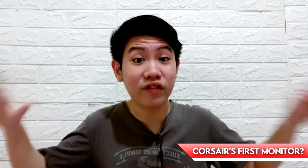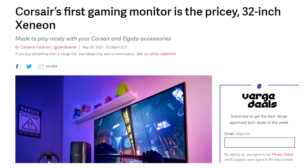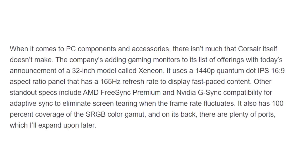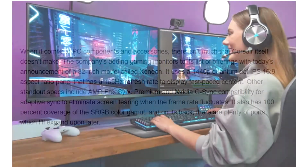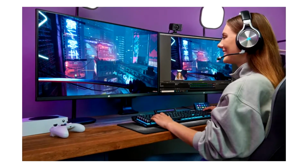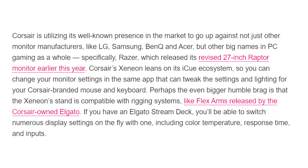Hold up, this is real? Corsair just launched the first ever gaming monitor called the Xeneon. Kinda weird. Corsair just launched their first ever monitor called the Xeneon 32QHD165, which highlights most of the specs: 32-inch QHD resolution and 165Hz refresh rate. But before we get to the specs, Corsair has made it clear that this monitor is really for hardcore fans, as they got a lot of integration to their own products, including Elgato, which they now own. They lean into the iCUE ecosystem to make a smoother experience with the Corsair branded peripherals.